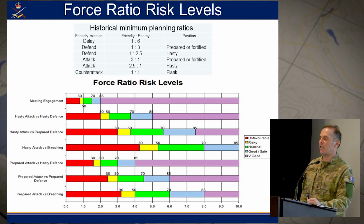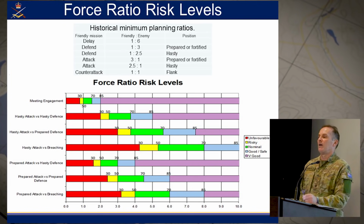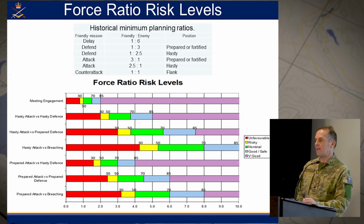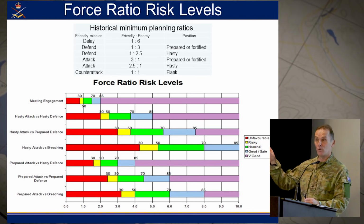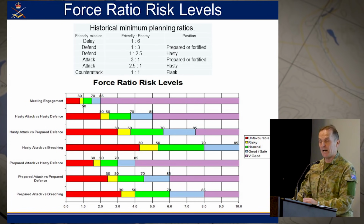And again, at the bottom of the scale it gives you an indication of the size of your force. The type of engagement is obviously to the left, and you can see if you're in a meeting engagement and you have two times the combat power your enemy has, not pure numbers, combat power, then you've probably got a very good chance of success. That's how that tool works, and you could use it to develop rules that you could then apply in a war game, which is exactly what Major Mount in the United Kingdom in the MOD has done, and you'll see that later.